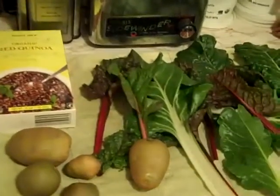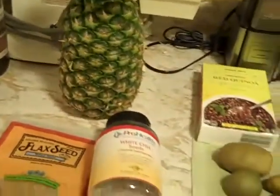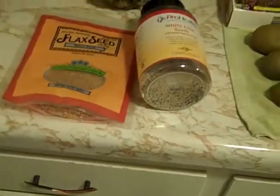Okay? And then what we're going to do, though, first is we're going to have some pineapple. And we're going to reduce the blood glucose uptake by putting white chia seeds, which slows the absorption. White chia seeds are a real superfood. It's high in fiber, slows glucose, got protein in there, and a little bit of flaxseed. Flaxseed, omega-3, a wonderful source of fat.